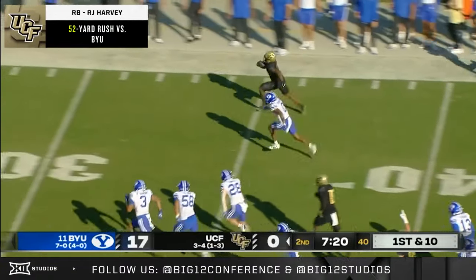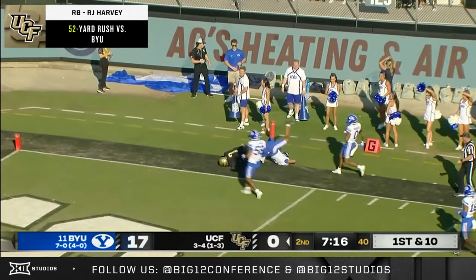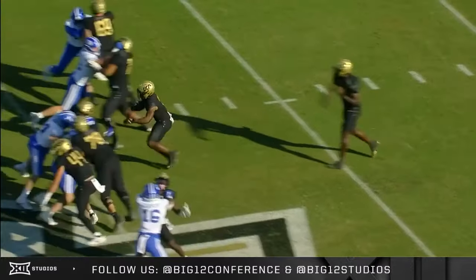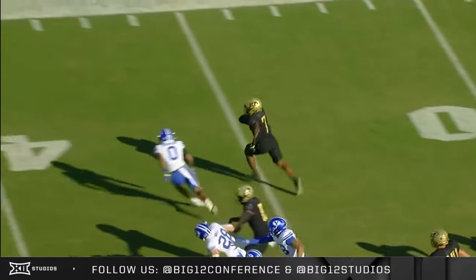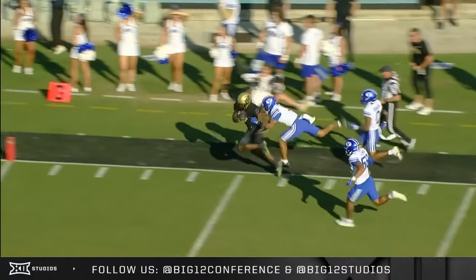And here goes R.J. Harvey. He can run as far as the sun can shine. And he is diving to the goal line. Bounds just short. Work your offense, give the football to RJ Harvey. The offensive line doing a fantastic job of winning the line of scrimmage.